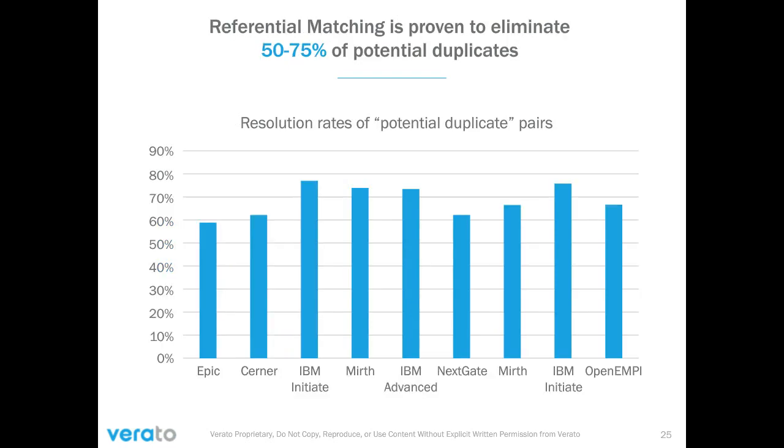And just a quick slide to show our success rate at resolving identities that these existing EMPIs or EHRs couldn't resolve. So the percentages you're looking at here across Epic and Cerner and IBM Initiate, Mirth, et cetera, of all the identities that these existing systems couldn't resolve, this is the percentage that Verato's technology, referential matching, could resolve without any tuning, simply by plugging it in and immediately resolving over 50% and typically 75% of the hardest match decisions.